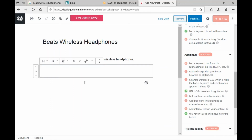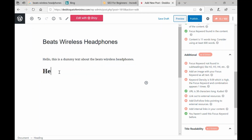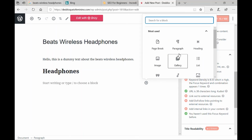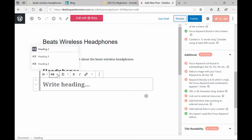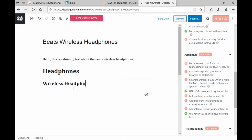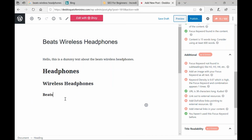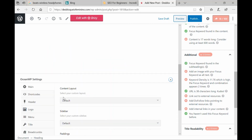So when you come up here and you add a block, you can add a heading, and I highly suggest you do that. You can choose from H2, H3, H4. So I would suggest you to use all of those, all right? So you can create headphones, and then you can create in H3 an explanation under the headphones. You can create the wireless headphones option, okay, and then you put more text, and then you come up with another heading, and you can switch it to H4, for example, and you put it as the Beats wireless headphones, and there you go.